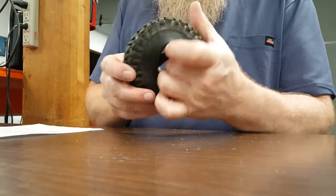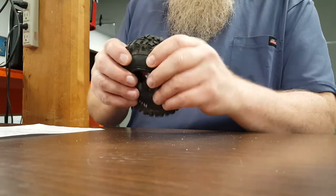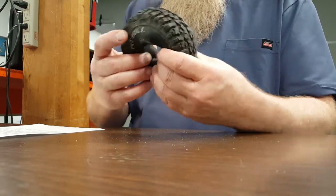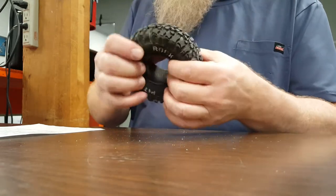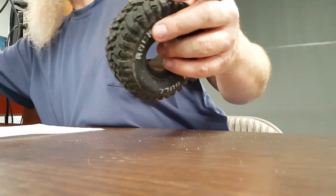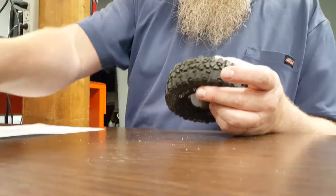Now, I will not be doing this little comparison with the knockoff rock piece because I would have to take them off the rims and... Oh, wait. I think I have one off the rim. Hold on. I do.